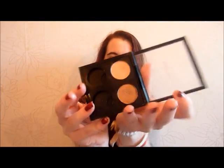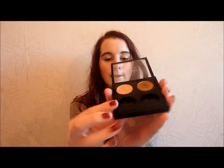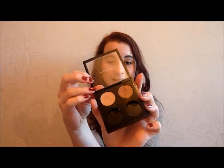You can wear it on its own. You can wear it underneath these with... I tended to put this on as a base to make sure the shadows stay longer, with Naked Lunch over it, and sometimes Sable in the crease and the outer corner, and it's just a beautiful mix.